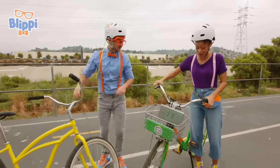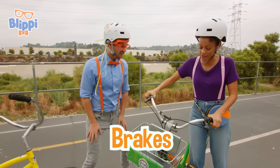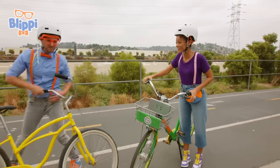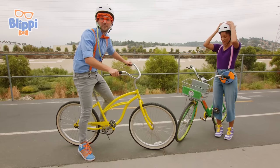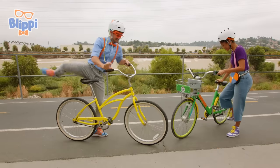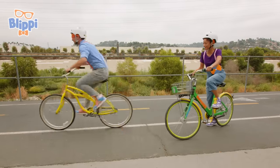Yeah. Hey, check this out. I have brakes on my bike in case I need to stop. See? Oh, cool. I just pull back like this. Oh, yeah, with your hands. Yeah. Oh, and look at my bike. Yeah, I don't have hand brakes. Nope. Yeah, I have brakes when I pedal backwards. That's right. Yeah, are you ready? Oh, yeah, I can't wait. All right, let's go. Okay.